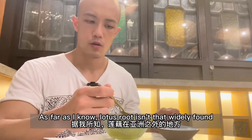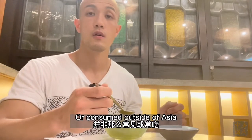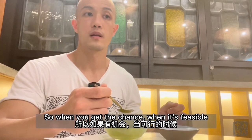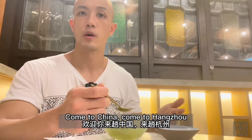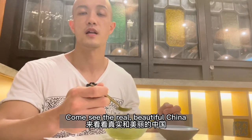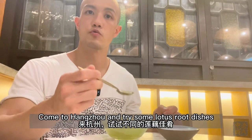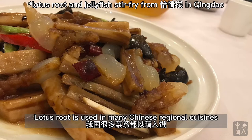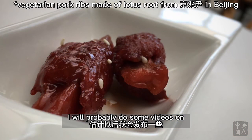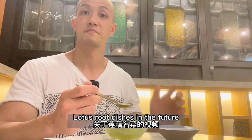As far as I know, lotus root isn't that widely found or consumed outside of Asia. So when you get the chance, when it's feasible, come to China, come to Hangzhou, come see the real beautiful China, and try some lotus root dishes. Or elsewhere in our country, lotus root is used in many Chinese regional cuisines. I'll probably do some videos on lotus root dishes in the future.